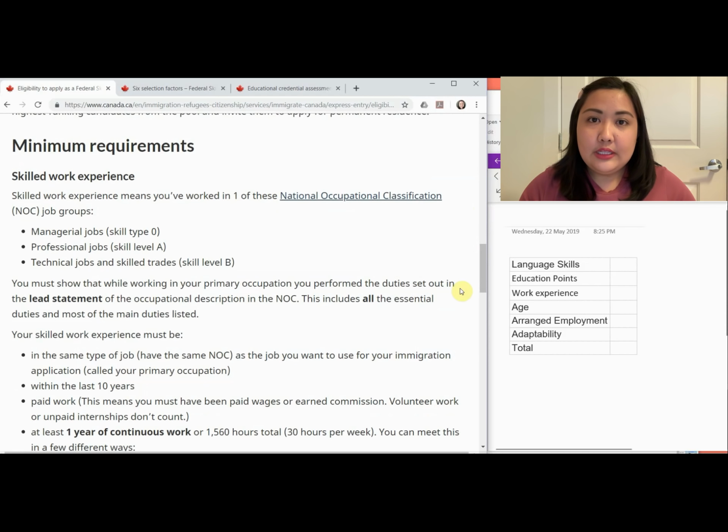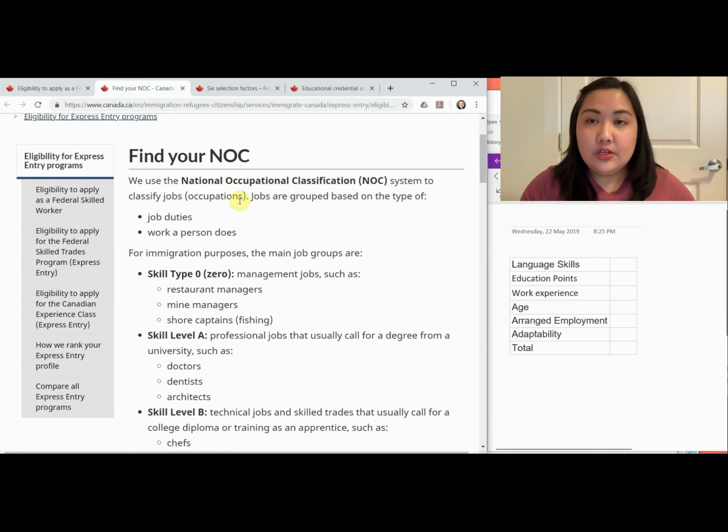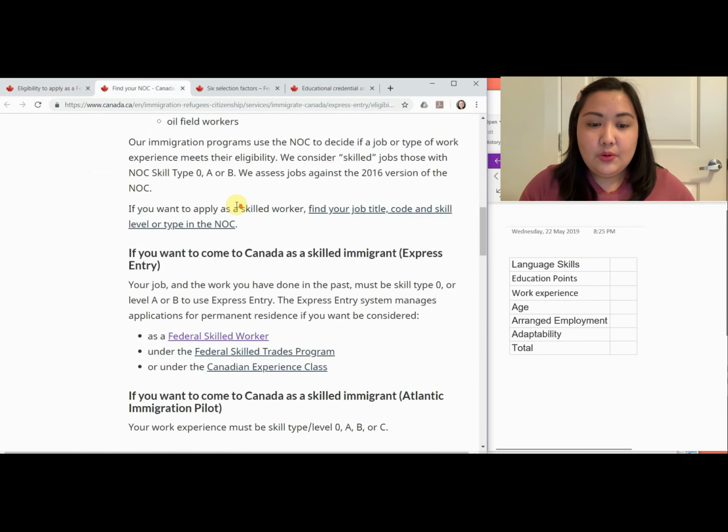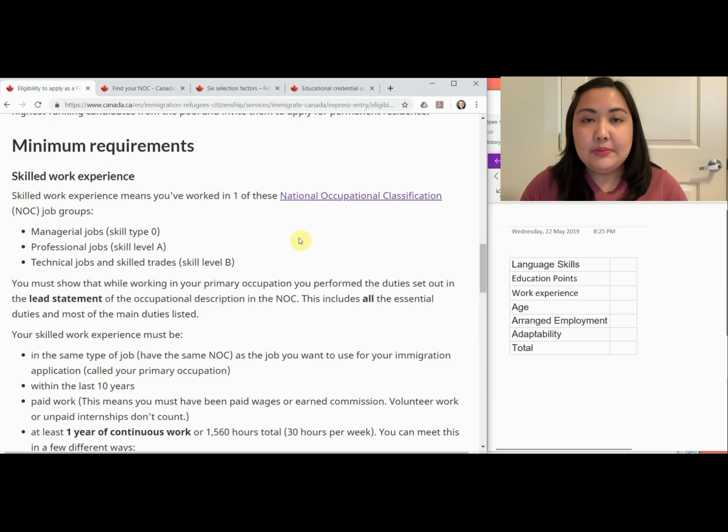So, aside from that, meron din sila mga minimum requirements. So, for the skilled work experience, you should have experience in the following NOC. So, you should have at least a managerial job or skill type 0, or a professional job which is under skill level A, and a technical job or skilled trades job which is skill level B. So, paano ninyo malalaman kung nagfo-fall ba dito sa tatlong to yung NOC ninyo? So, you can search sa Google yung NOC, or you can click this link, and then based on your job duties or job title, malalaman ninyo kung ano yung NOC level ninyo. So we'll go into this one in another video, but let's just assume na alam ninyo yung NOC ninyo and NOC level for this one.